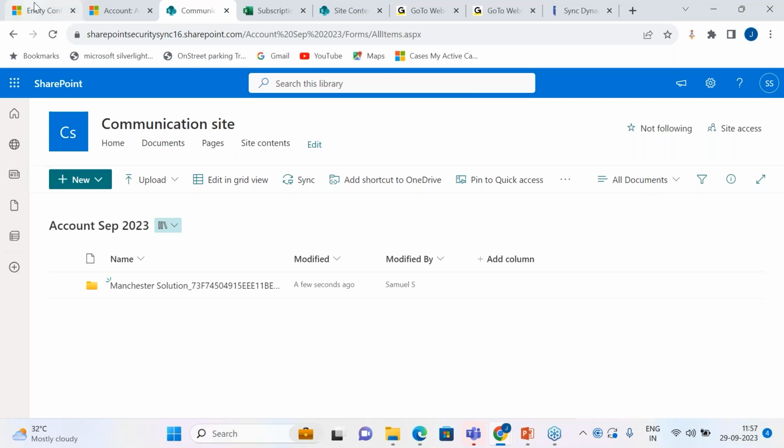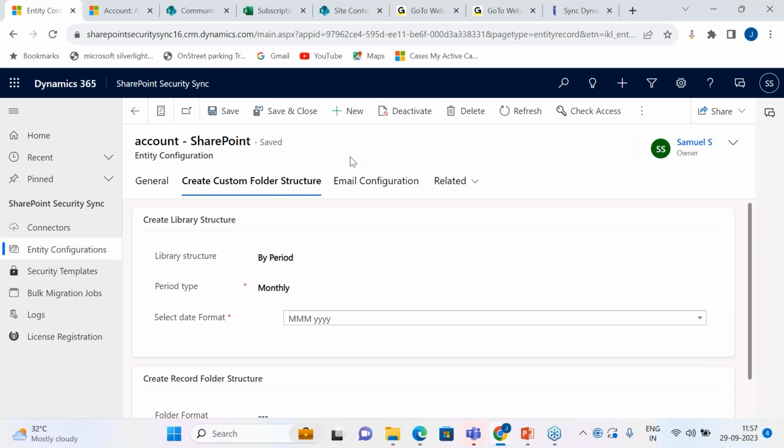So now managing the documents and reducing the CRM storage space has been done. You may be thinking, what about the security? As we have been seeing, the product name is SharePoint Security Sync. So how does that work? How do the security sync or the security privileges work over here?